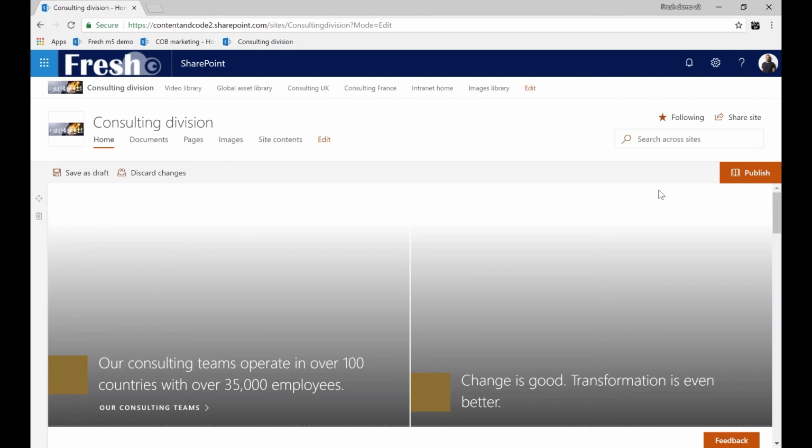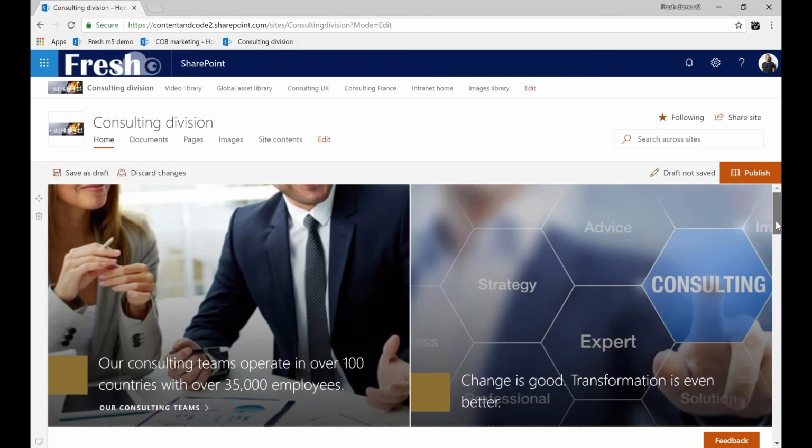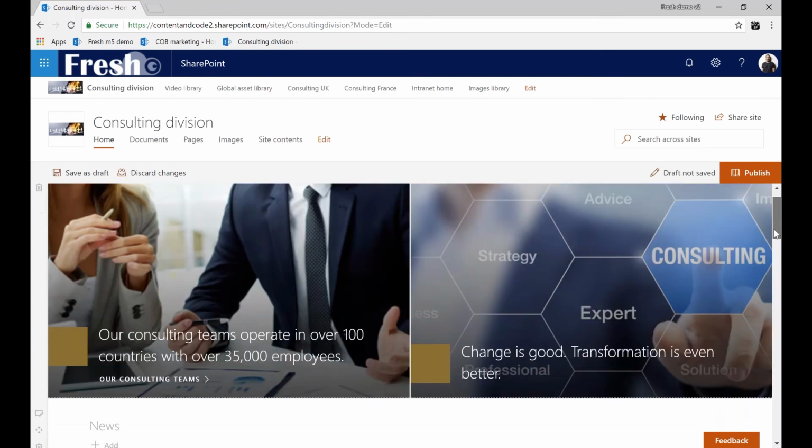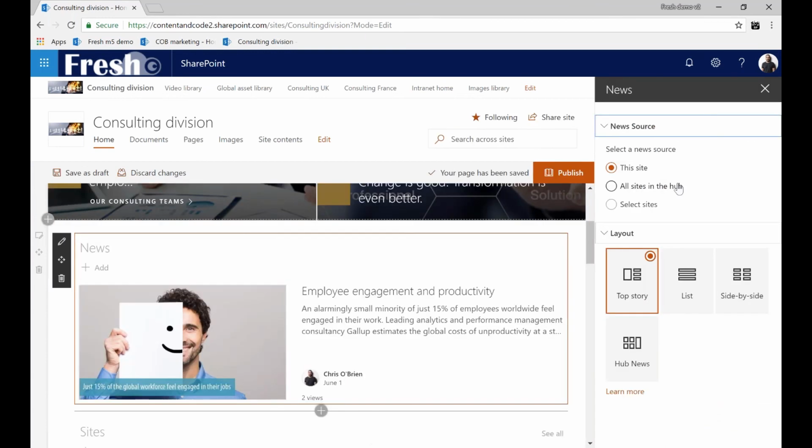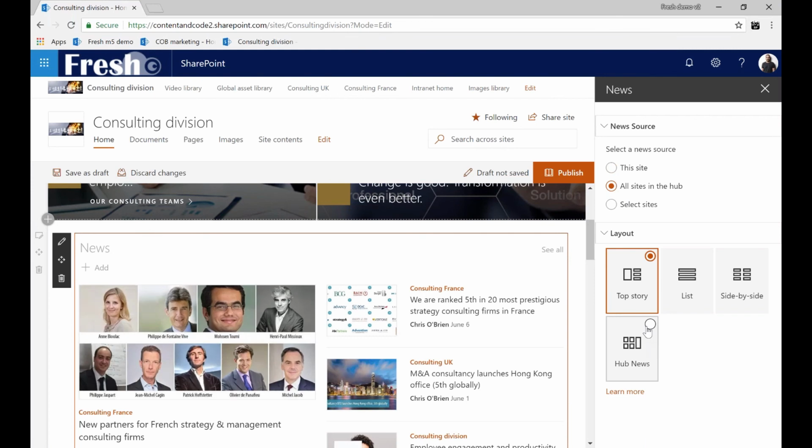Now, I guess what I want to show is that as the hub site owner, you can edit this page. And if we pick the news web part, I can come in here, I can change the source, and I can change it from just this site to all sites in the hub. And I can use the hub news layout or one of the others if I like. Now, the important thing is that now my news area is showing content from across the hub, and I'm now seeing articles from Consulting France, Consulting UK, as well as news from the consulting division itself.